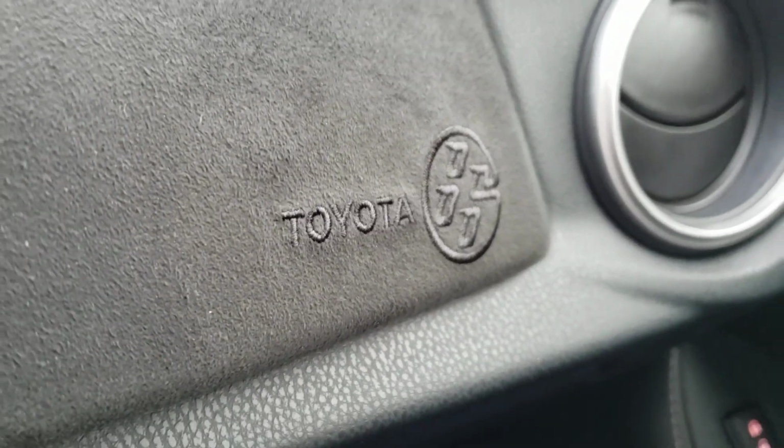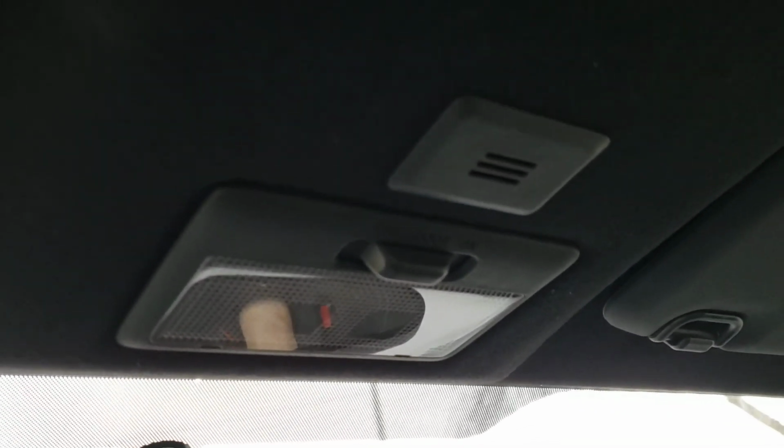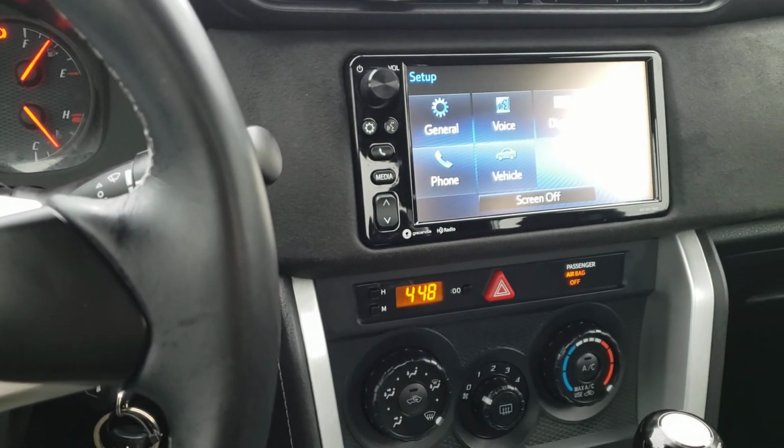And all the way over on the side there, you've got the Toyota 86 badging. It looks absolutely fantastic. Finally, up top, of course, you do have some interior lighting controls, and you've also got some nice large sun visors here. So let's go ahead and hop out and take a look at the rear of this vehicle.